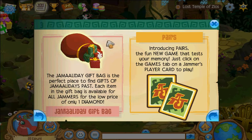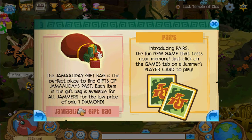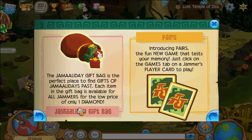The Gem holiday gift bag is the perfect place to find gifts of Gem holidays past. Each item in the gift bag is available for all Jammers for the low price of only one diamond. Introducing Pairs, the fun new game that tests your memory. Just click on the games tag on the Jammer's player card to play.